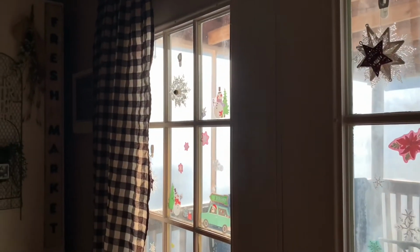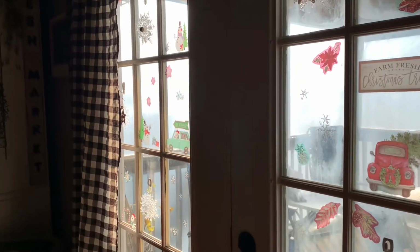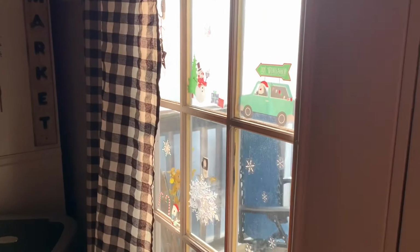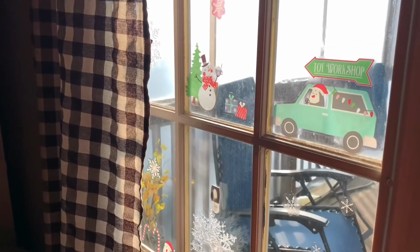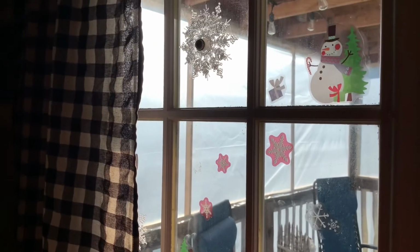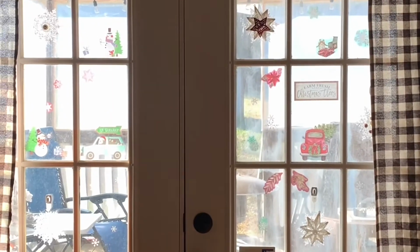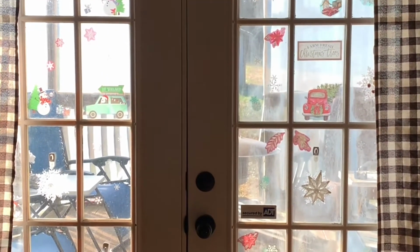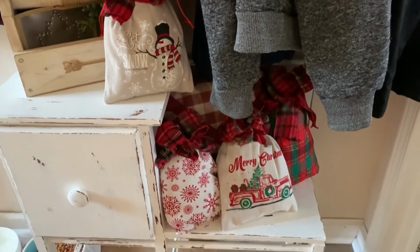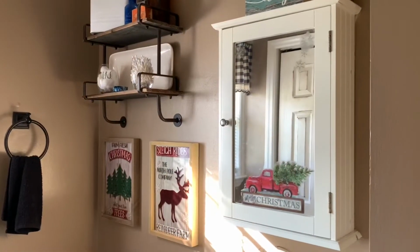On my French doors, which please don't look at how awful they look. They're not dirty, they are cloudy. Moisture got in between the panes, so there's no way I can get that removed. We just need new doors. On those doors, I put some window clings and I put the Dollar Tree Christmas ornaments that I had made hanging from command strips. And then I had made these little pillows last year using gift bags from Dollar General.